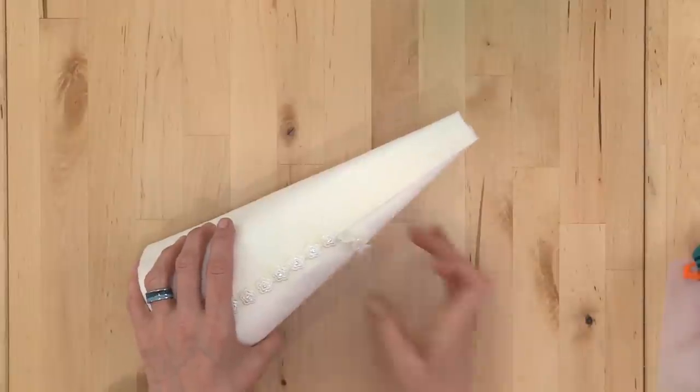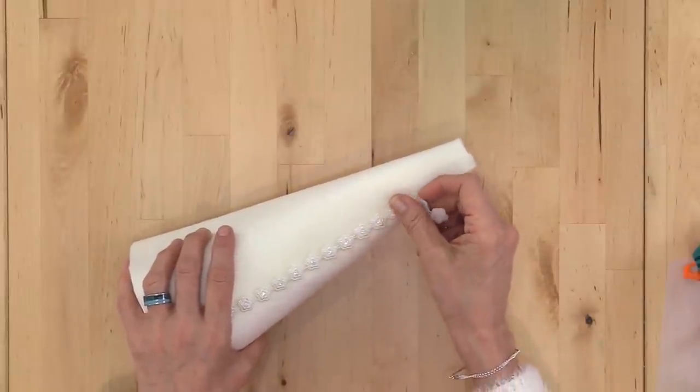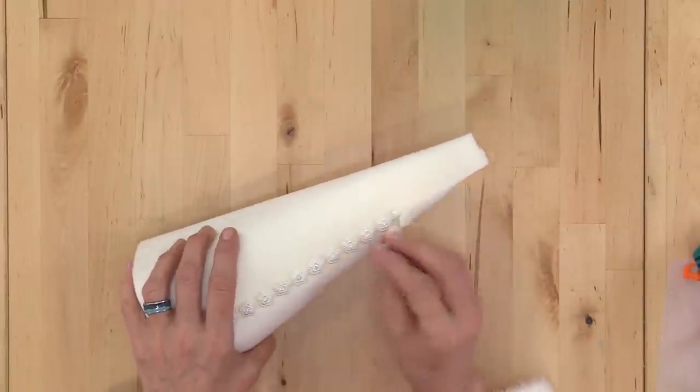Well, these are so fun. I was so compelled, I had to make one last night. Yeah, hers is cute. We're going to show Holly's right at the end.